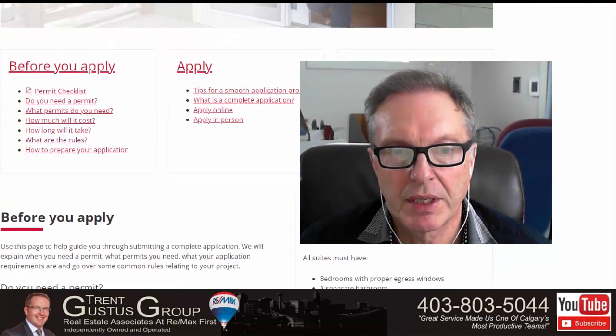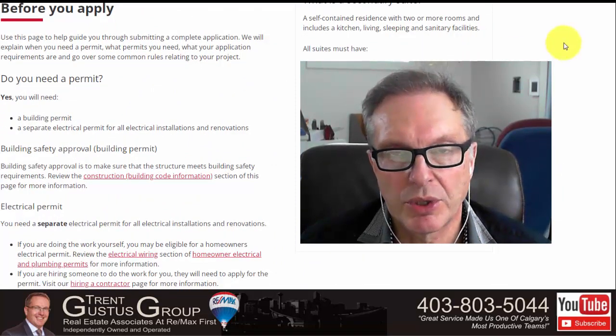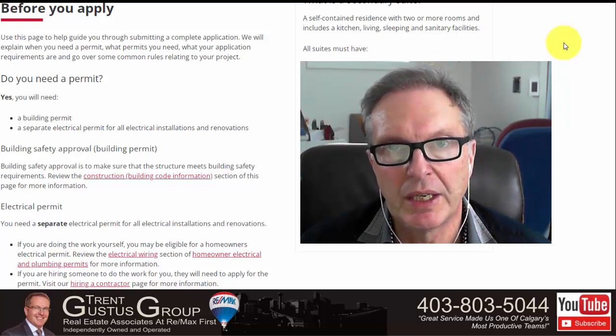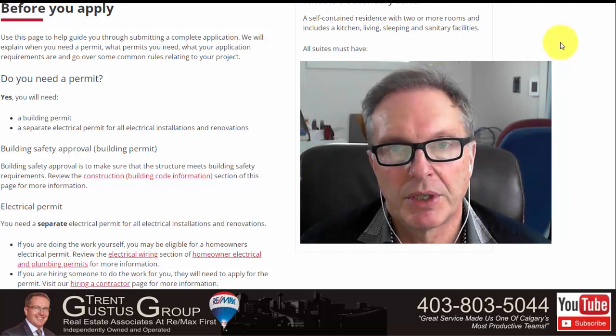Okay, so let's talk about permitting and a little bit about zoning. What I discussed on the phone with the city planning is that if the property has R2 zoning, you can go ahead with a building permit to do it, and you don't need a development permit, because it's already considered a use for the property.